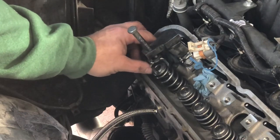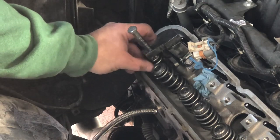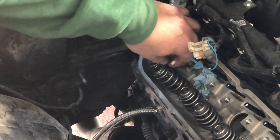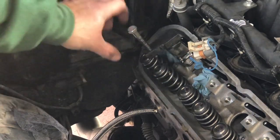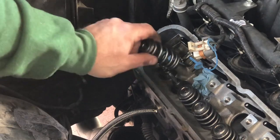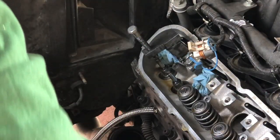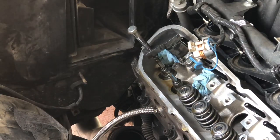I went ahead and put rags down inside the head just to be safe so I didn't lose anything. Because trust me, I am a fumble-fingered dude and I will drop something. These are the Comp Cams 918 valve springs, kind of cool. They come kind of polished. All right, let me turn off the compressor.